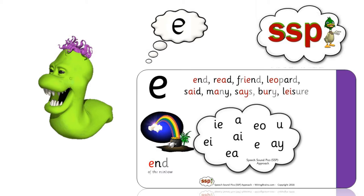So in some words, the very first picture of E that we look at is shown on the outside of the cloud. You might think of it as the letter E. That's the first picture of E that we look at. But look at that word "said". We've already discovered that the AI is a picture for E in the word said.